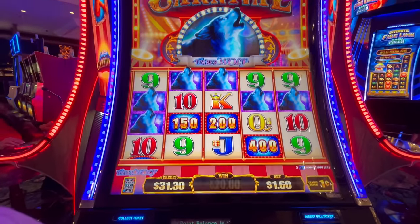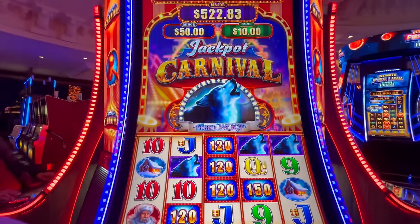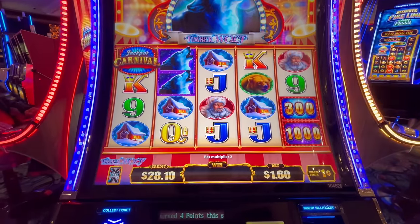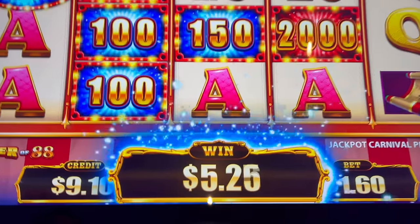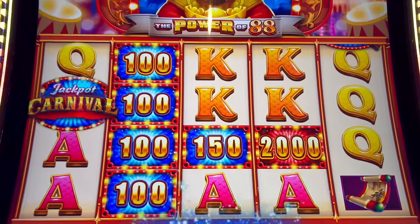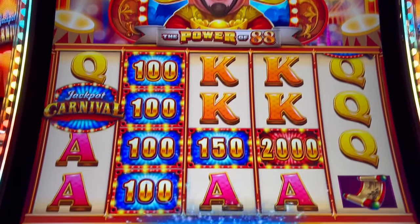$20. Yep. All right. At Park MGM, playing some Jackpot Carnival. Hoping to get a bonus game. If so, I'll bring you back. Got the sparklies again. About $25. But a hammer over here, man, that'd have been cool. Yeah. All right. Still Park MGM.